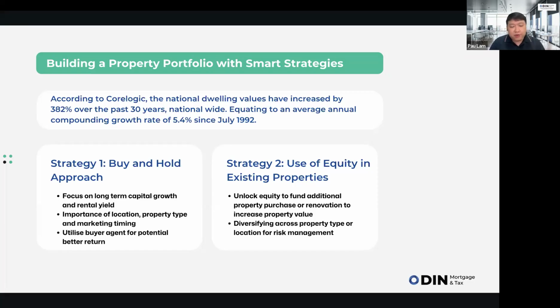So it's important for you to understand where you are buying, what the type of property is, and potentially want to utilize some buyer's agents for a potentially better return, because if they can give you better advice on location and the yield of the property, it might be worth the money to pay for their fee and get something that can eventually earn a decent profit for you in the long run.